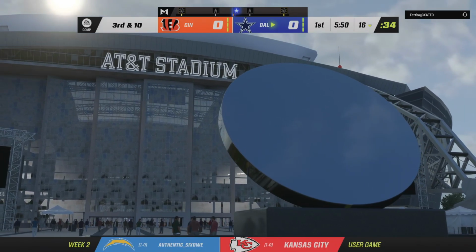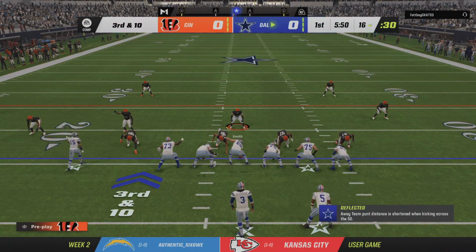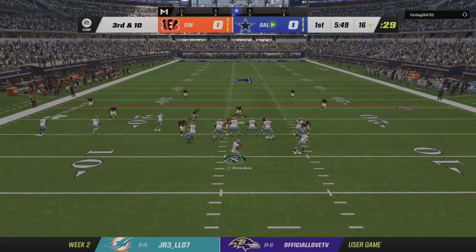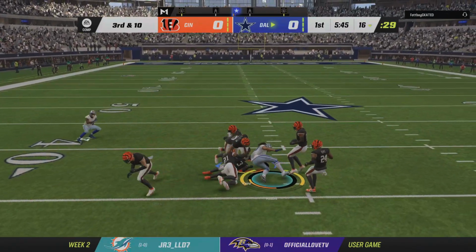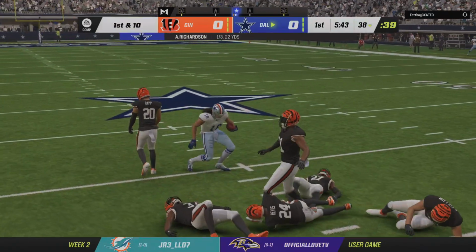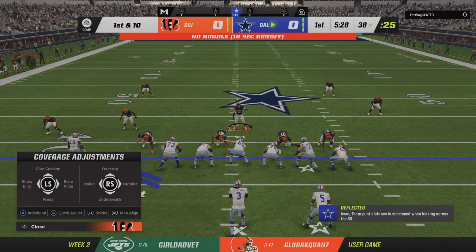Nice back-to-back plays defensively. They're stacking momentum now. One incompletion, two incompletions. They're going for more. On third down, here's Richardson. Throwing left side, it's complete. And way up past the 35 before he's taken down.